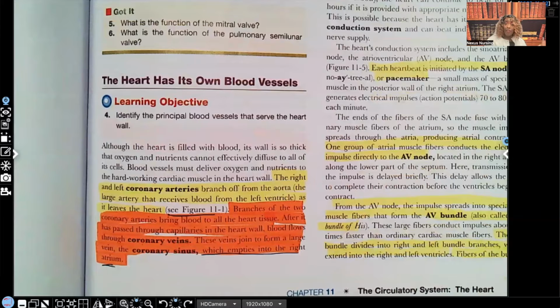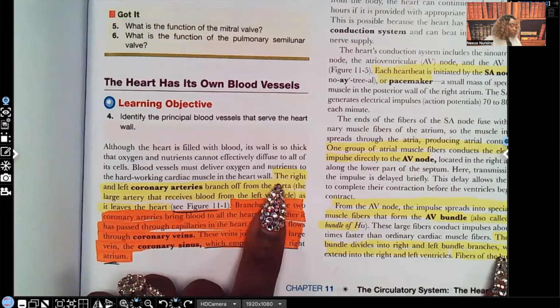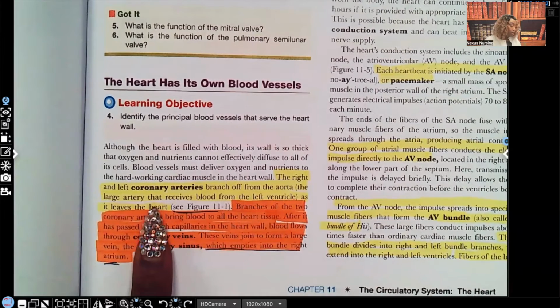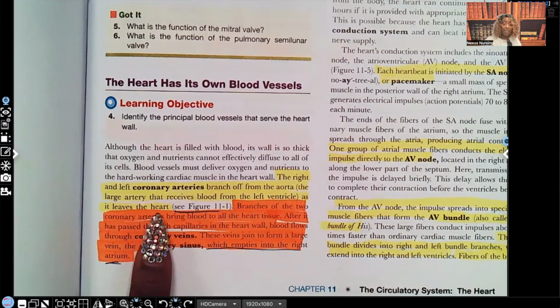The heart itself is a big muscle. The heart itself has to be perfused. The heart itself needs the oxygen, vitamins, minerals, nutrients. So when we're talking about the heart, things are switched. And you're going to see what I mean in a second, okay? So take a look. Let's start with the right and left coronary arteries. The right and left coronary arteries, they branch off from the aorta. That's the large artery that receives blood from the left ventricle as it leaves the heart.